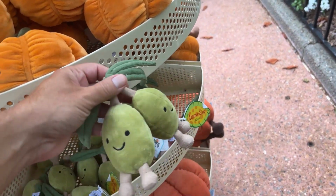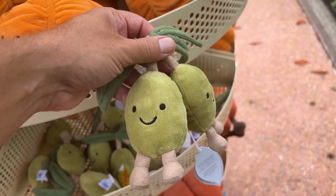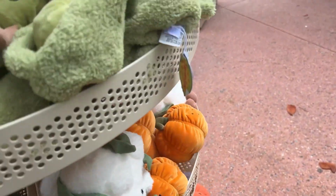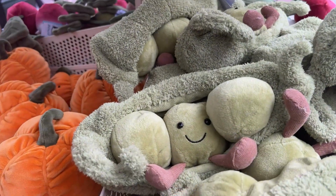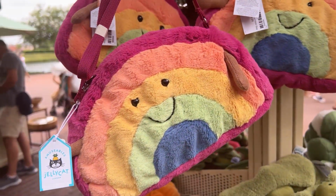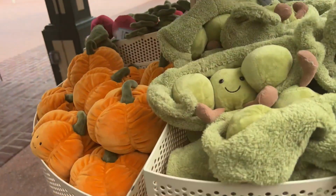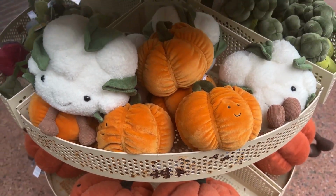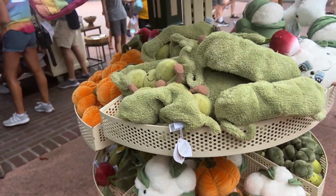We'll take these guys as well. Oh my gosh, these are really, really cute. Look at how cute they are. These are really amazing. Oh my gosh, I want to get Melissa one. So cute. So we're going to head inside and see what kind of Food and Wine Festival merchandise they have.